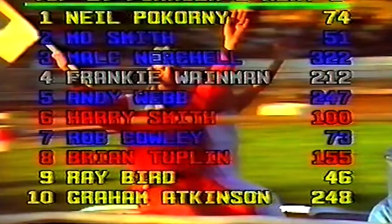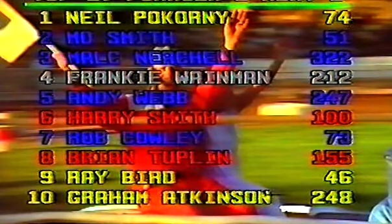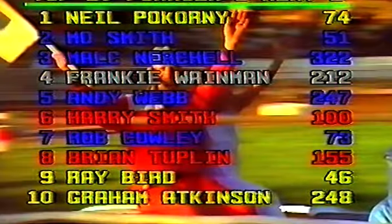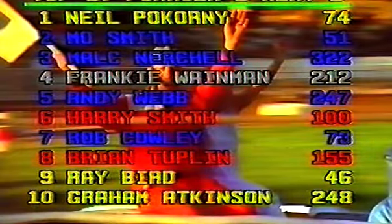Well, as the cars come out now for heat number 3, let's take a very quick look at the result of heat 2. And yes, there was a slight error in there. Malcolm Nigel indeed was in the qualifying order, and the result is as follows. First, number 74, Neil Picorni. Second, 51, Mo Smith. Third, Malcolm Nigel, 322. Our apologies to Malcolm there. Fourth, 212, Frankie Wayman. Fifth was Andy Webb, 247.